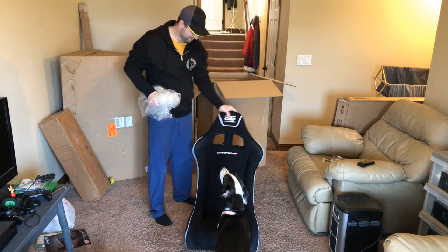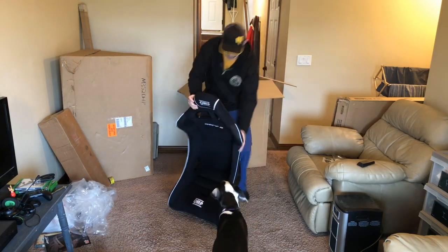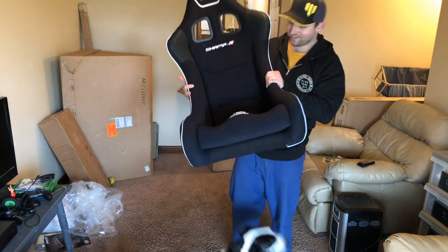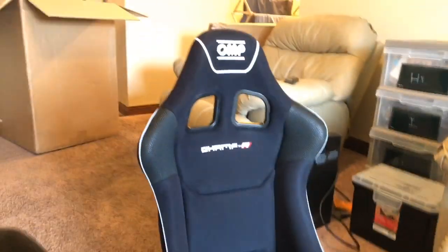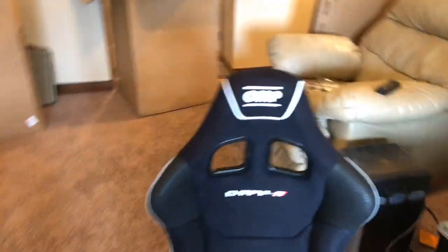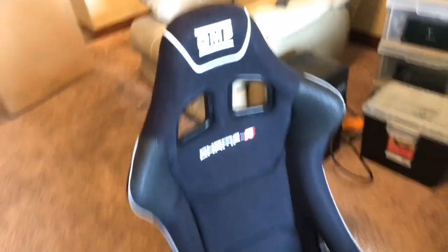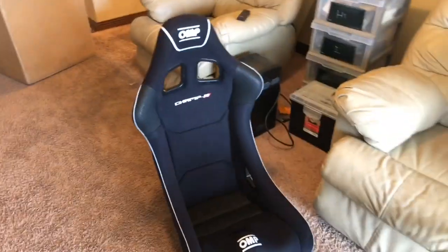Oh man. Look at this thing. This is gorgeous. Just look at this thing. It feels super nice. So check this thing out. This is the OMP Champ R. It has a 2020 build date. It's got these actually not insanely wide shoulder bolsters. I was originally thinking about the first R, but I was told that it actually has really, really wide shoulder areas, and that could pose a problem with the Miata, specifically just getting it to fit. I'm gonna have a seat in it so you guys can see what it's like.